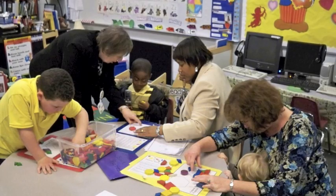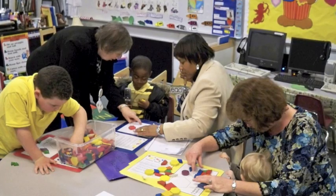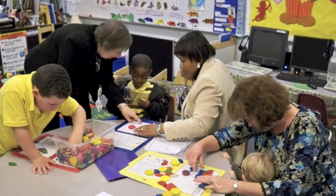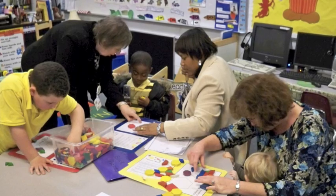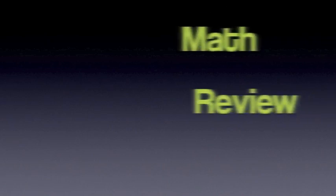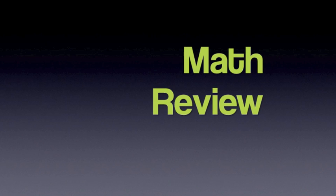Math teachers will find that many of these elements are already in use in the classroom. Balanced math is a structured way to manage the classroom so that the student-centered nature of the program is ensured. As in all consistent routines, the children depend and thrive in this setting. Now let's delve into each component of balanced math. First, we'll talk about math review.